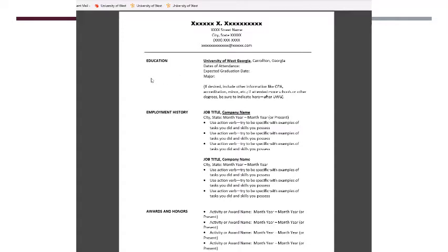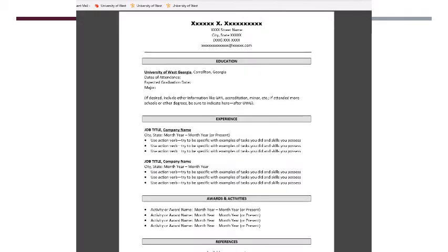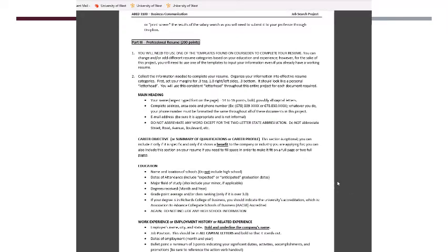Another template is this example. This is made using a table, the table function, and it has the different areas. You can change those areas around, but it's, again, one of the formats that includes everything that you need. And then last but not least, another example of the template with the borders. So those are the templates that you're going to need to use. And as you go through, you'll be able to see some of the different things.